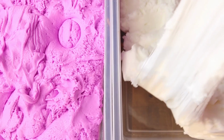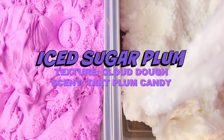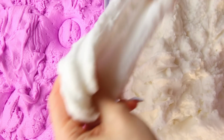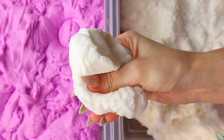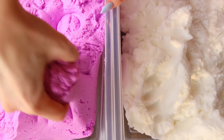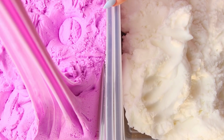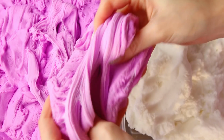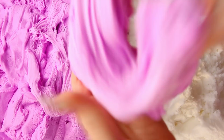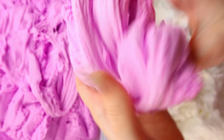Next, we have another new slime. This one is Sugar Plum Fairy. So kind of the same texture as Snow Bunny. This one is half white, and then the other half is a really pretty plum purple. These are both cloud drizzles or cloud doughs as well. So they're pretty thick, pretty holdable, but you can get, I would say, a mild to high fluff out of them. If you guys can't decide between a cloud cream and a fully fluffing slime, this is definitely the best way to go because it does a little bit of both.